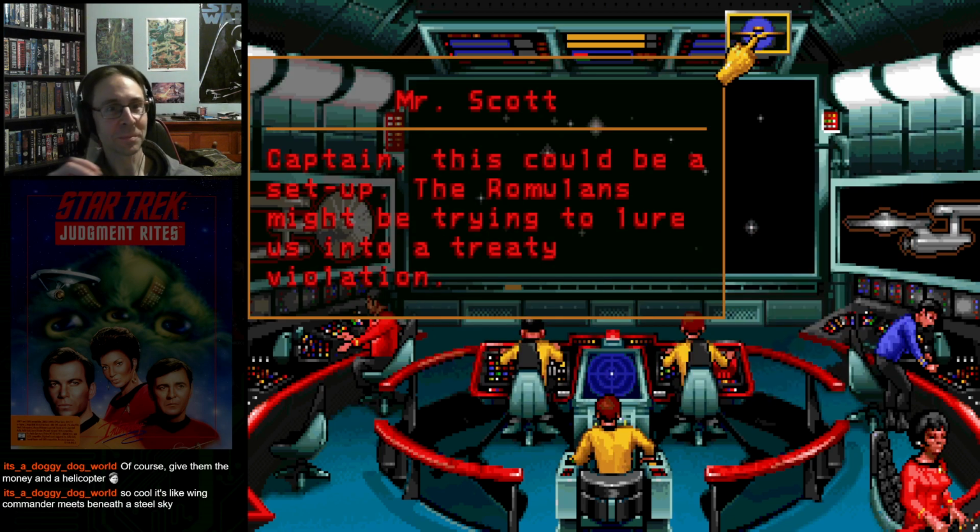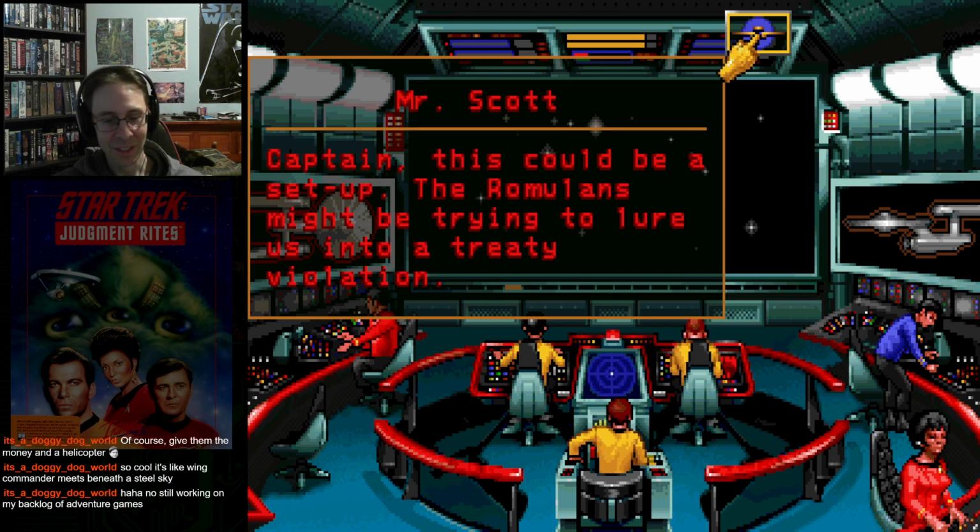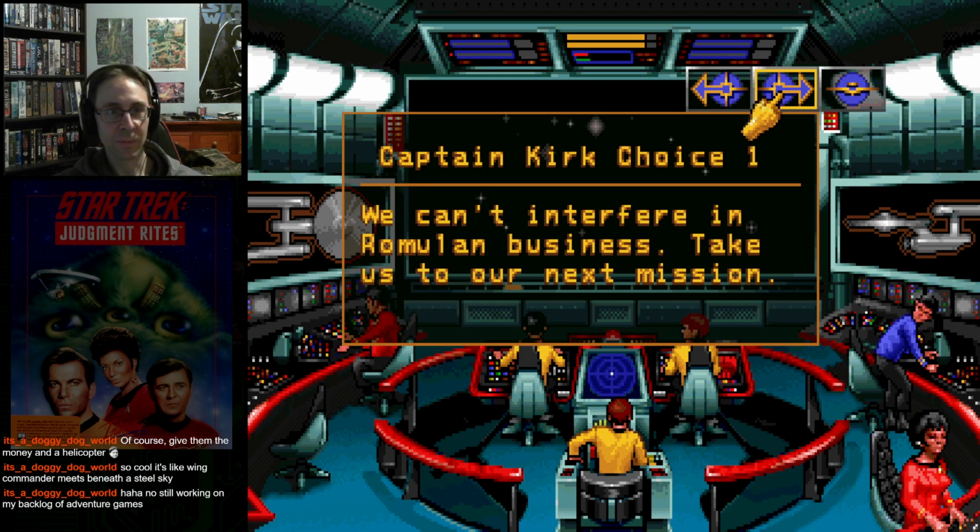Captain, this could be a setup. The Romulans might be trying to lure us into a treaty violation. It's a trap! We can't interfere in Romulan business. Take us to our next mission.